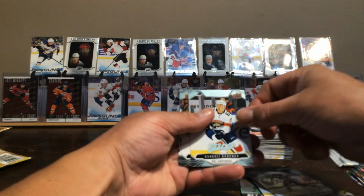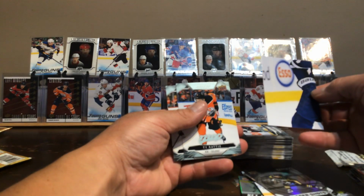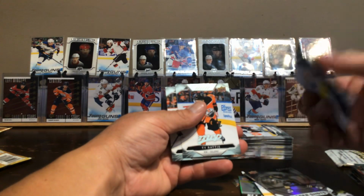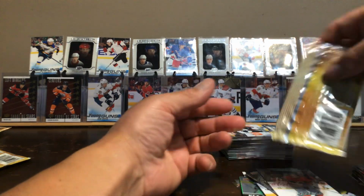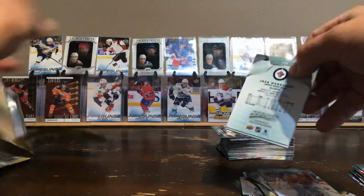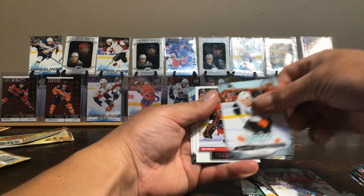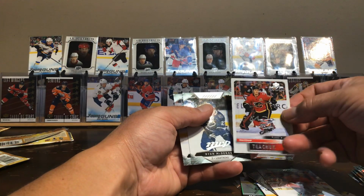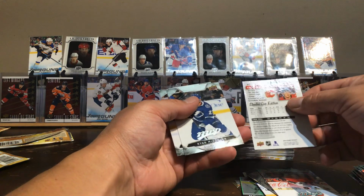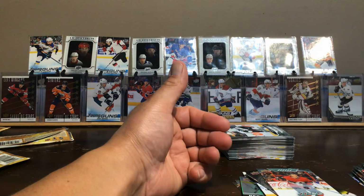Jeff Carter. Evgenii Dadonov. Brady Tkachuk. Ooh, who's a piece of that? Maybe a Maple Leaf? That is a Maple Leaf. Tyler Ennis, Andre Burakovsky. And our last pack. Brooks Orpik, Shayne Gostisbehere, Matthew Tkachuk auto. That's pretty sweet. Stanley Cup edition MVP. That's dope. Number 52, Stanley Cup edition. Ryan McDonagh and Josh Morrissey.